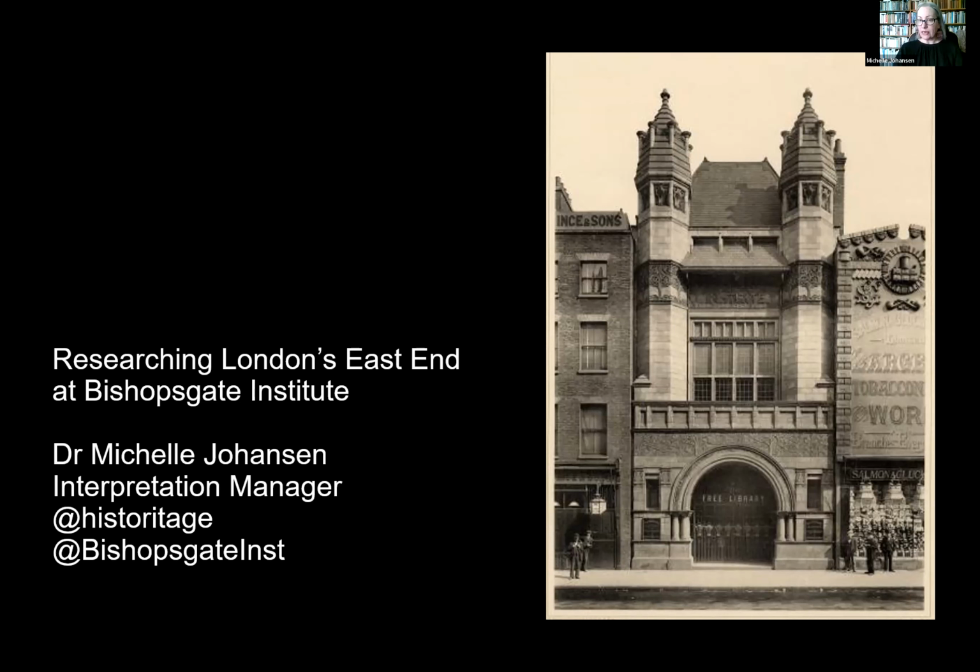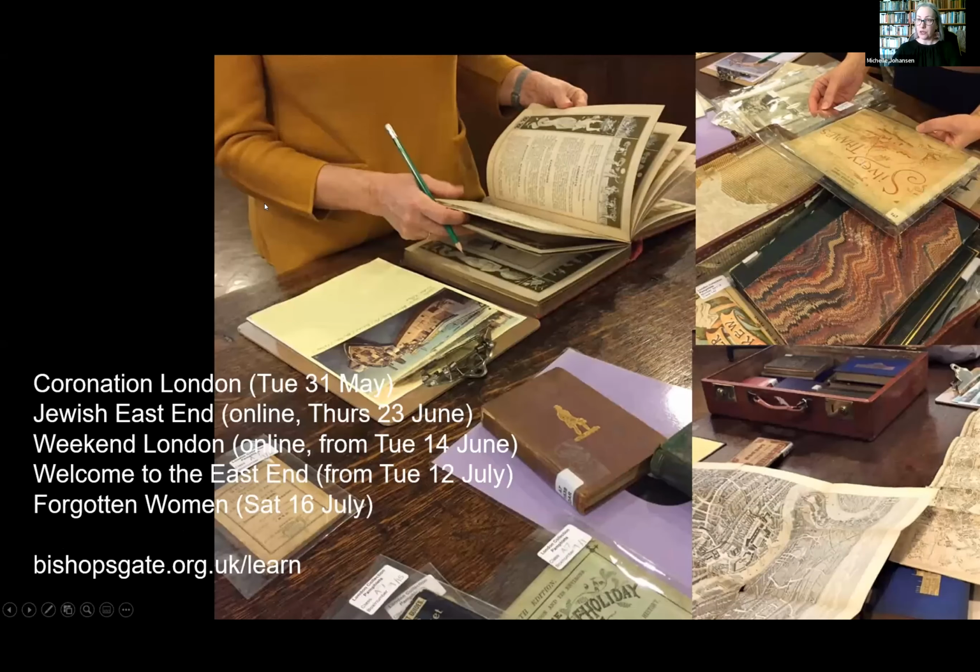But the library is the key part of the Institute's work, and that's what I'm going to be talking about this morning. I'm going to focus quite closely on London's East End, just to narrow things down because we haven't got a lot of time to speak, but we do have many collections relating to wider histories than that. And if anyone does want to follow us on Twitter, we're at Bishopsgate, and I am at Historitage on Twitter, sharing plenty of things from our collections and about the work that we do.